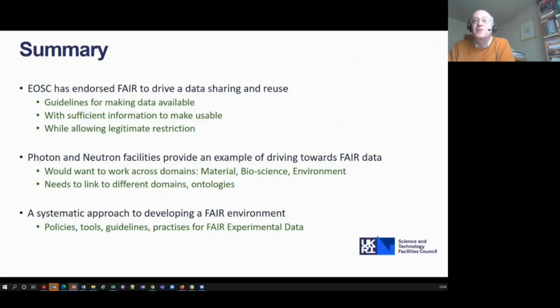A summary. So the EOSC has endorsed FAIR for driving data sharing and reuse with guidelines. We do need to look at how those reflect on particular domains, and I think the photon-neutron facilities provide a good example of how we're driving towards FAIR data across domains with a systematic approach for policies, tools, and guidelines.